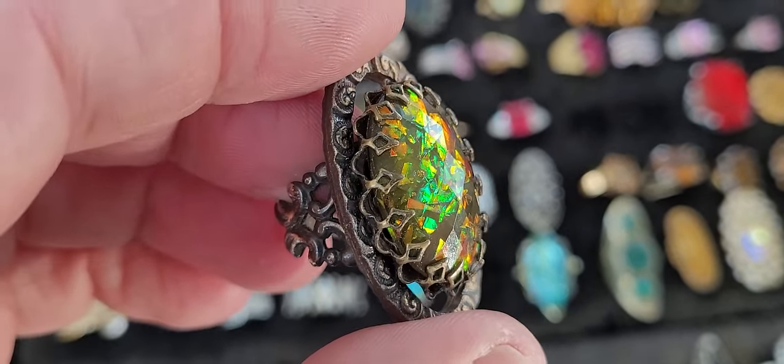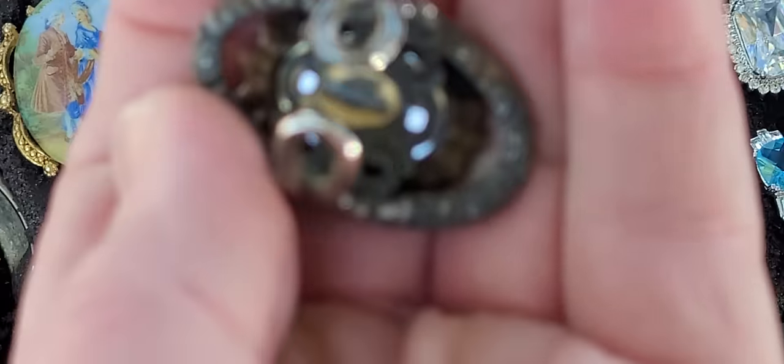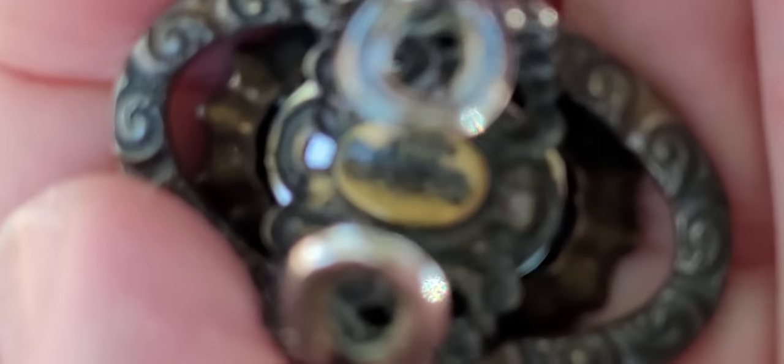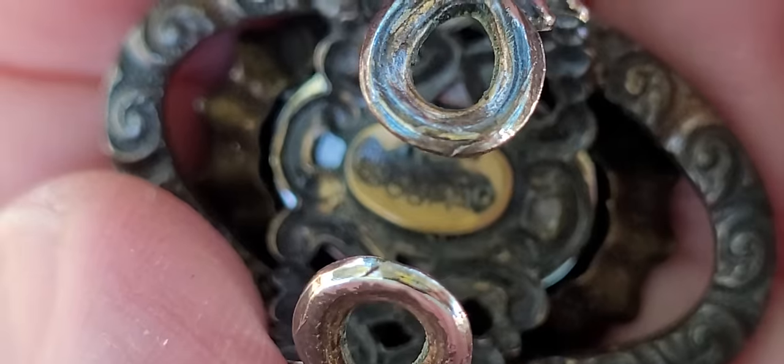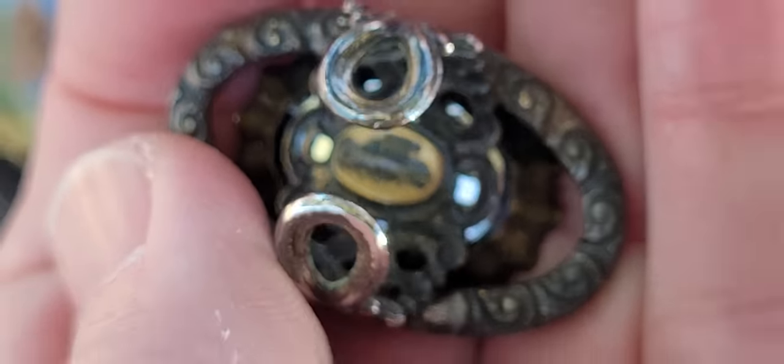Look at that. Wow. Let's see if we can see what it's signed on the back. And see if it'll zoom. I'll have to look at my loupe when I get home. I don't know.